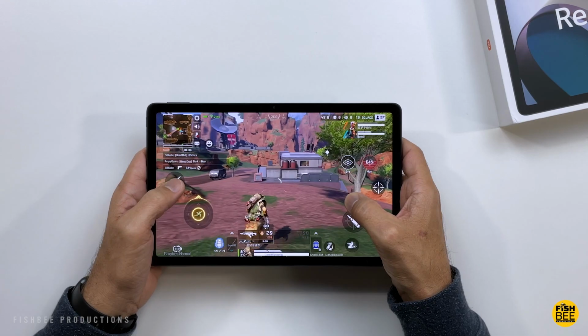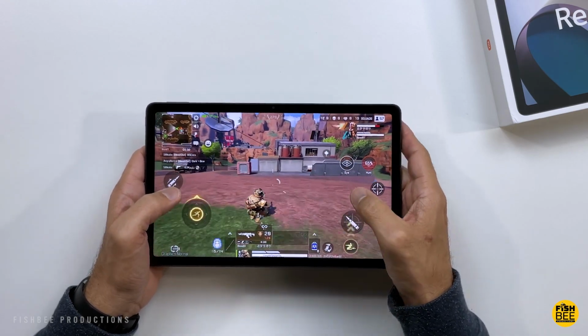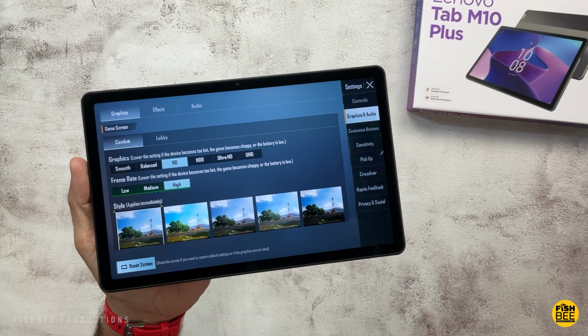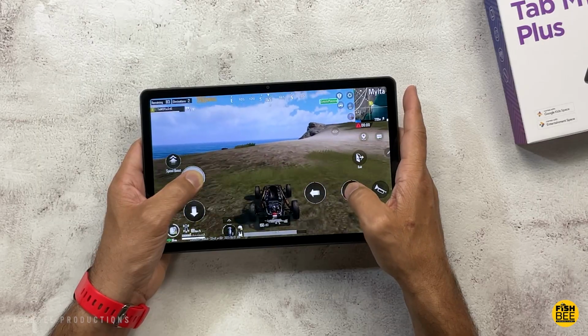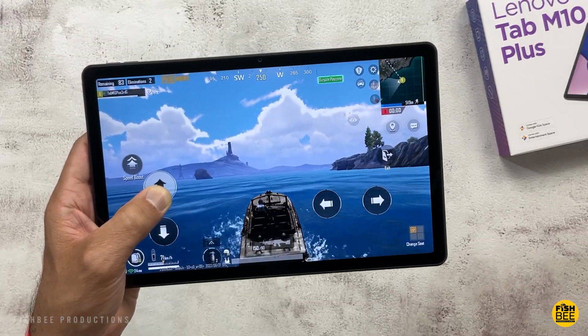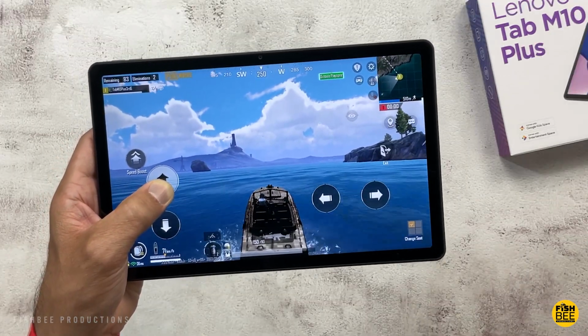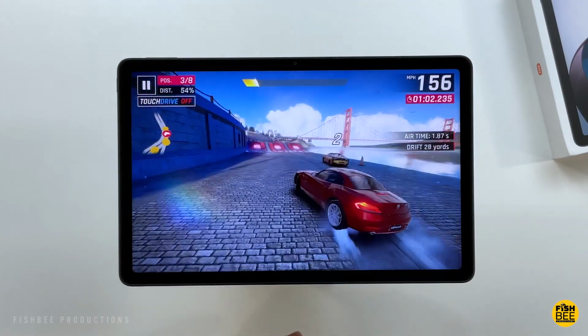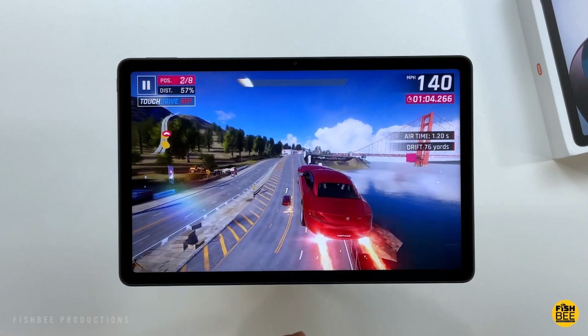And as far as gaming goes, you're going to get HD graphics, high frame rates on both tablets for games like PUBG Mobile. I think both are decent for gaming for most casual gamers out there, but the Redmi Pad may tend to load games a little bit faster or load graphics in the background a little quicker, but still it's pretty close between these two when playing the same games during my testing.